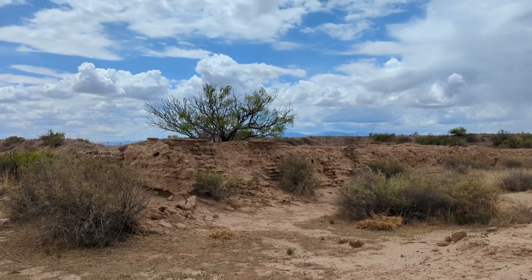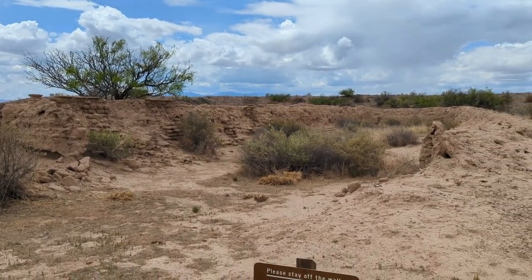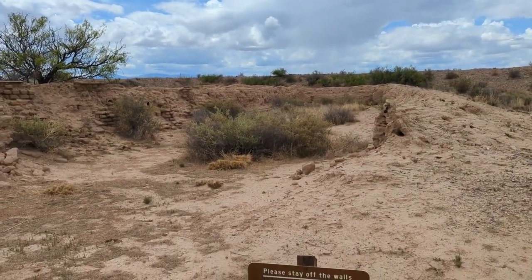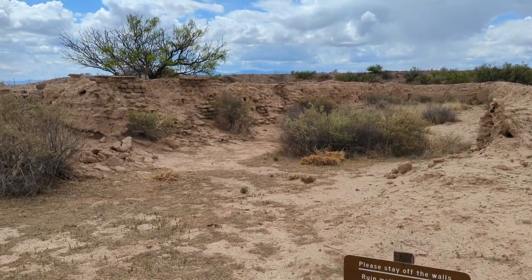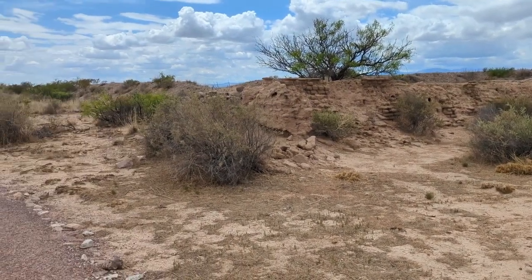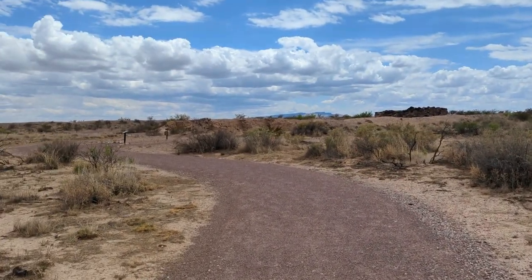Wow. Yep, sandstone. Can't even tell what these were. Does it say on the map? Okay. I think this is the commissary. It's a commissary.